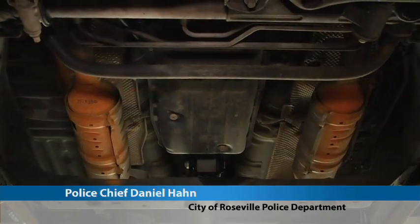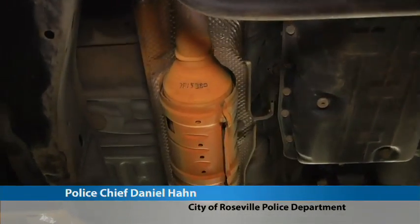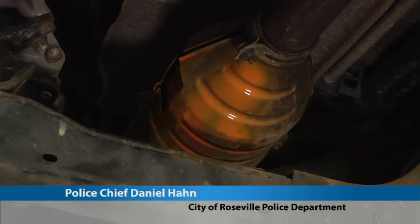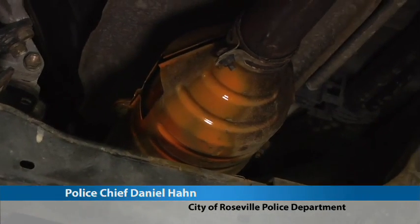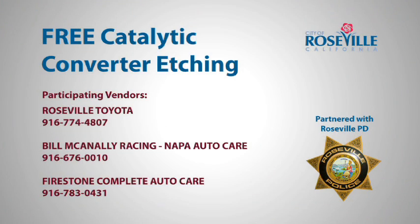The third thing is when a thief or a criminal in our community climbs underneath one of our cars and they see this bright orange paint, that will serve as a deterrent because they know that they are more likely to get arrested for this if they steal that catalytic converter. We're not under the illusion that some of these thieves will turn over a new leaf as soon as they see that orange paint, but we do expect that they'll go to a different community to commit their crimes outside of our community.